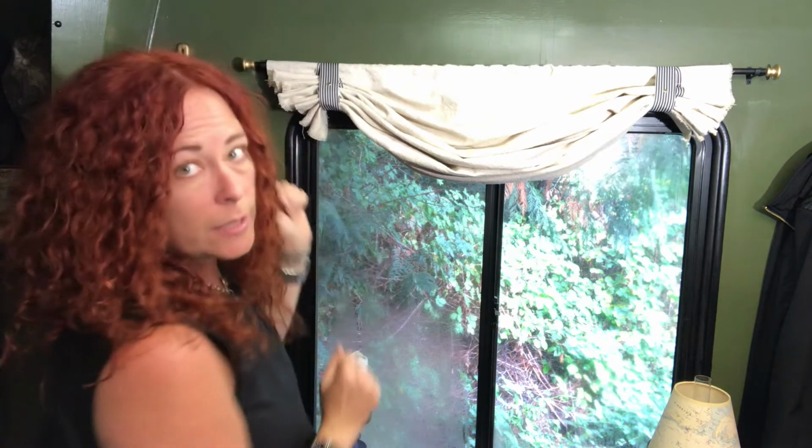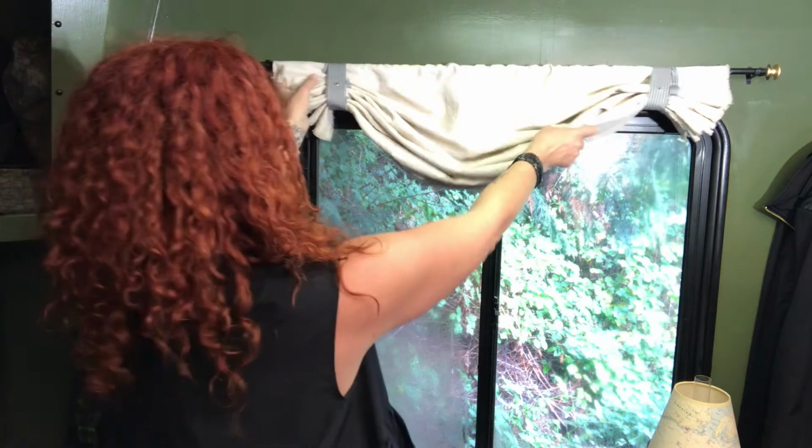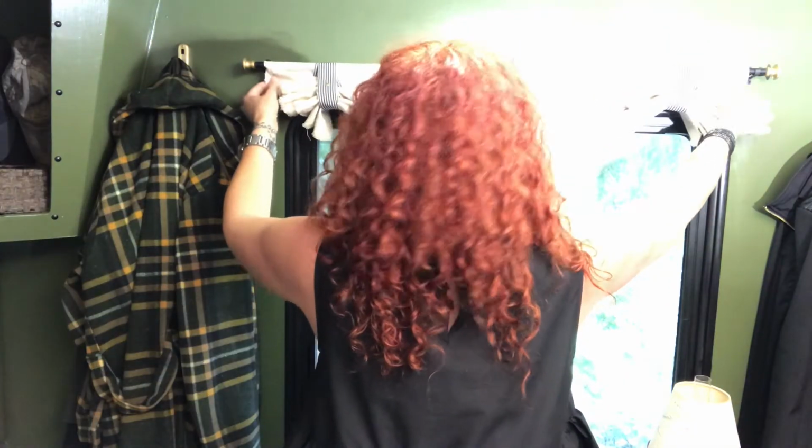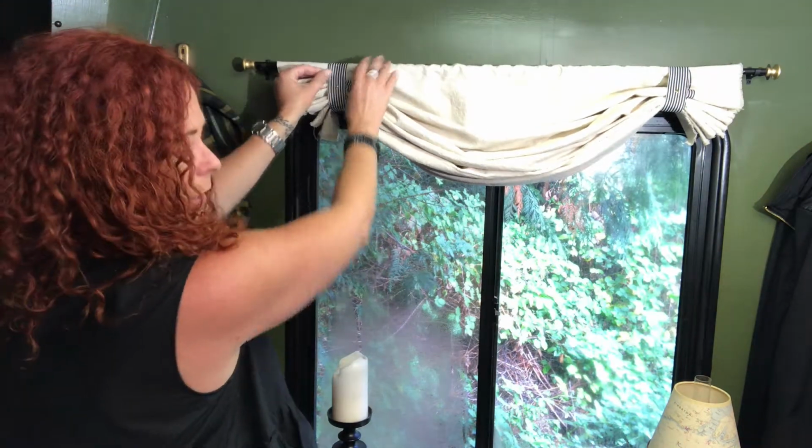One thing I probably should have done, just a side note, is to make this a little tighter, so maybe it wouldn't gather as much, but it is what it is. Maybe I'll fix it later. So anyway, there's the curtain up, out of the way. And then I just undo the Velcro when it's done.